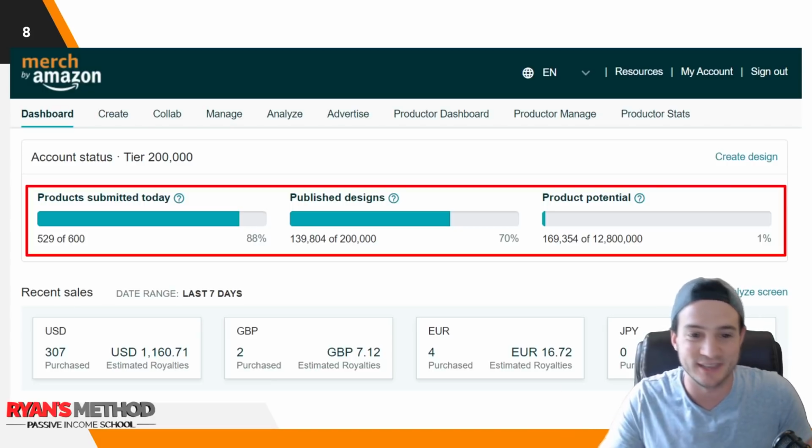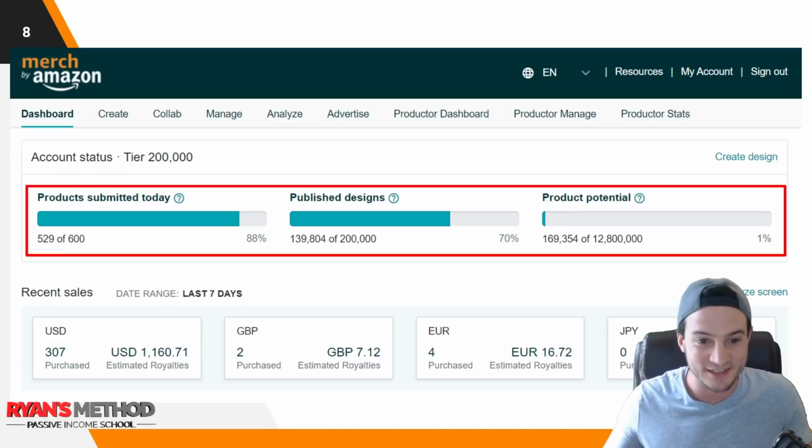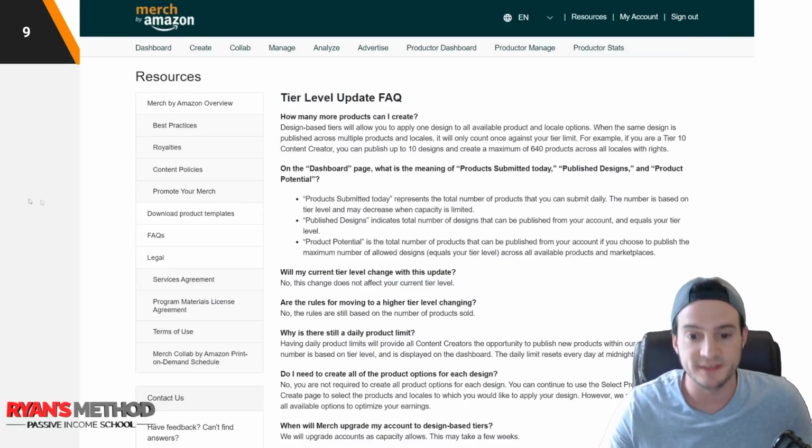And I said as soon as I got bumped up to like tier 100K that I was going to go for basically all uniques on just standard t-shirts. I didn't think I'd get bumped to tier 200K, but I did. So I'm trying to make the most of it. Anyways, I'm definitely excited about this.